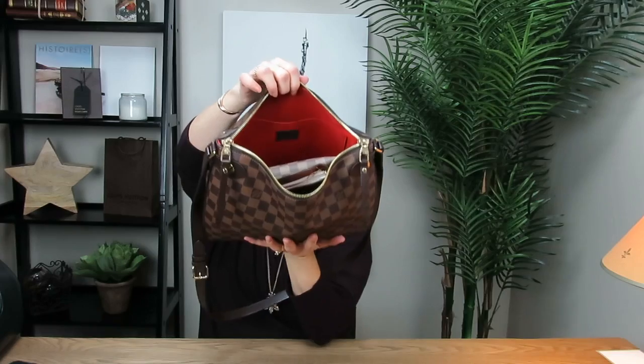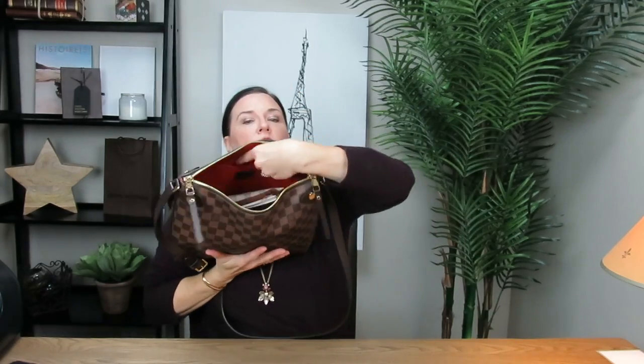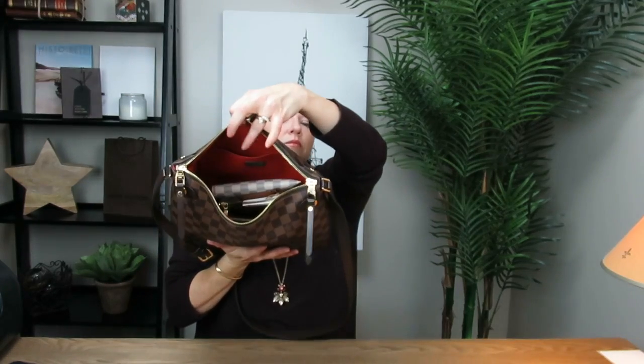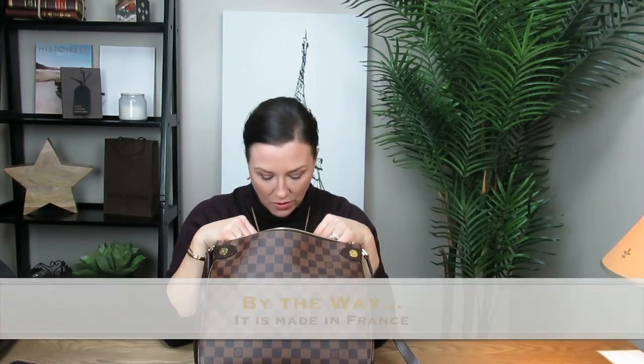And the interior is very, very easy to navigate. We have the one large pocket here, and then we have these two other small slip pockets on that side. And that is absolutely perfect for me. I always put my cell phone on the larger one, and any things I'm going to mail or something on that side, and then lip gloss and a face powder go on the other.